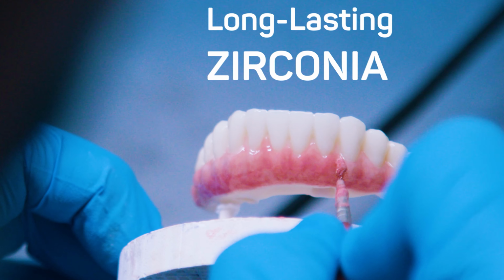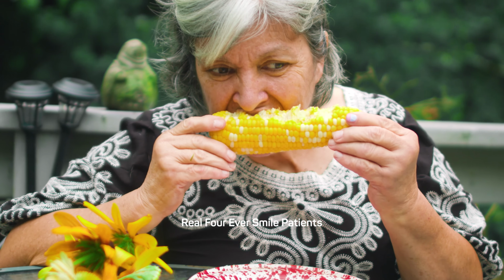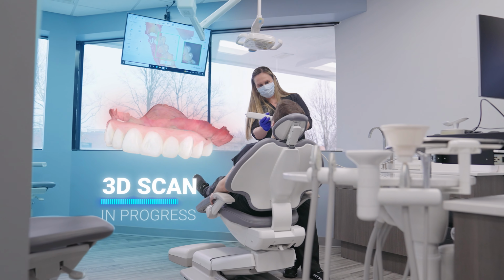of healing, after which we take them from those beautiful temporary teeth to even better final set of teeth which they're able to use and chew and function like they were never able to before when they started losing their teeth. And when we go through the process, we figure out each case is different, each case is custom.